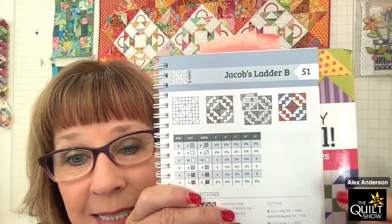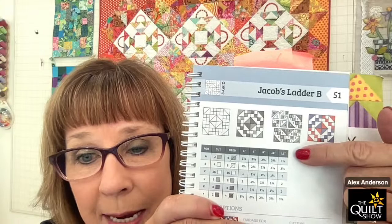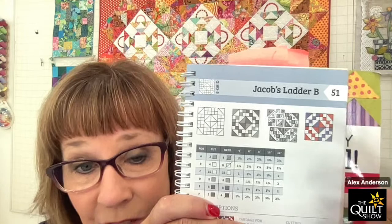It will take a block, let's say Jacob's Ladder here, okay? And then you can see right up here, it tells you the different size blocks you're going to make, and then what to cut at what size. So I can draft this stuff out. I can figure it out. But man, this is a super duper easy reference.